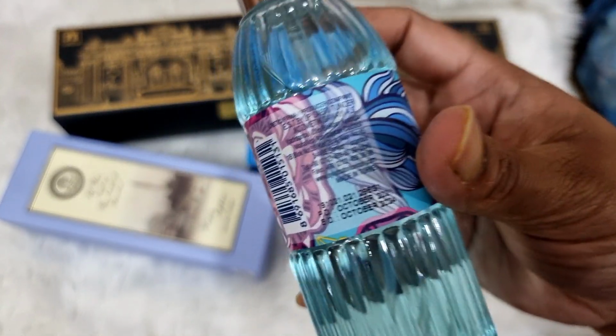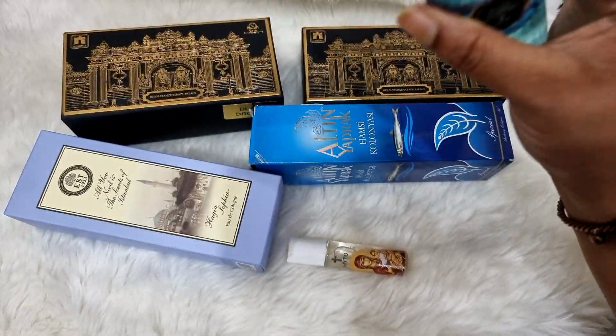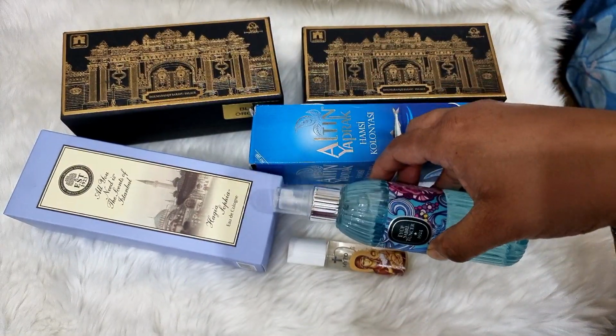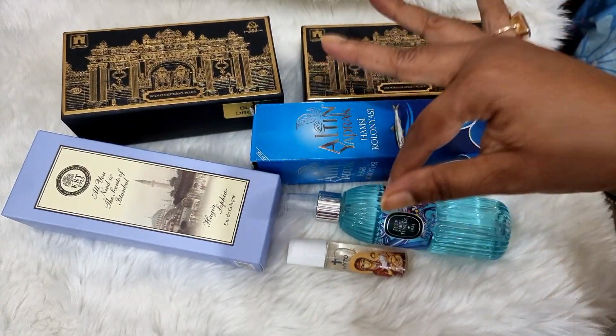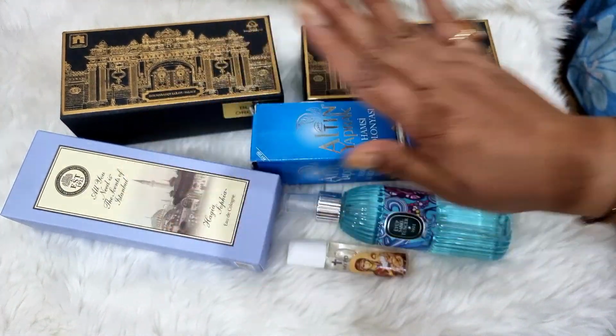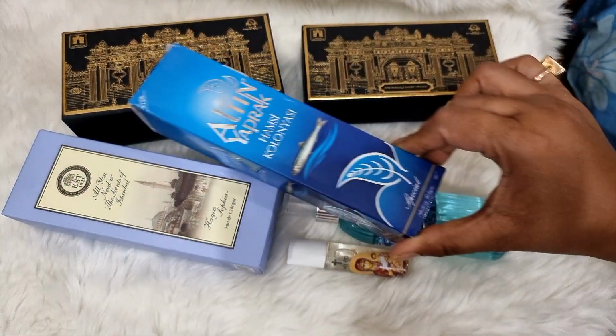It's made in Turkey. By the way, all of these are made in Turkey, whatever you see on the screen. Probably it was 40 lira or something like that. I bought it from a very general store. So, let me finish the cologne first. This is an interesting one.